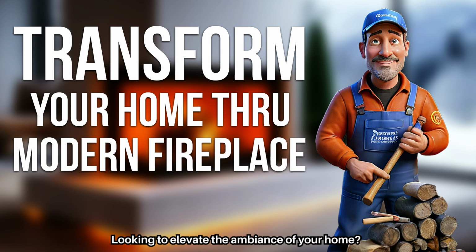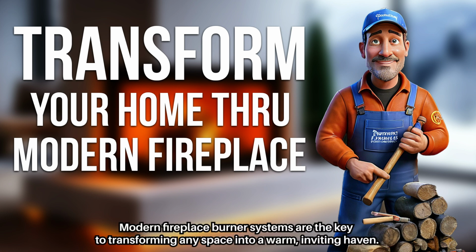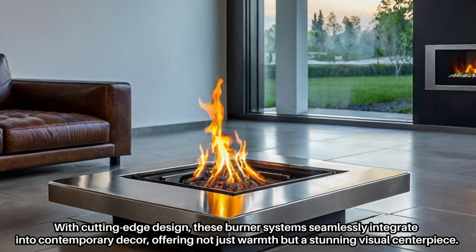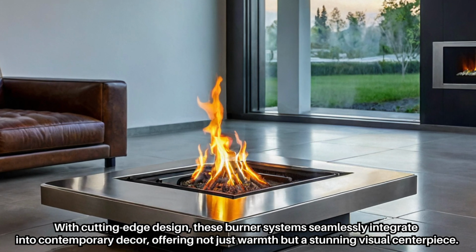Looking to elevate the ambiance of your home? Modern fireplace burner systems are the key to transforming any space into a warm, inviting haven. With cutting-edge design, these burner systems seamlessly integrate into contemporary decor, offering not just warmth, but a stunning visual centerpiece.